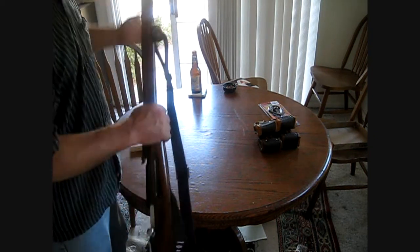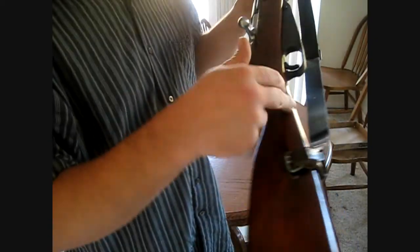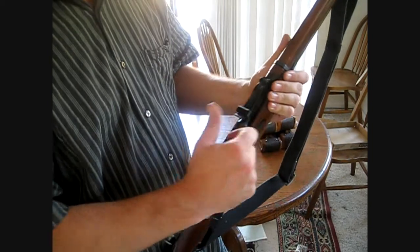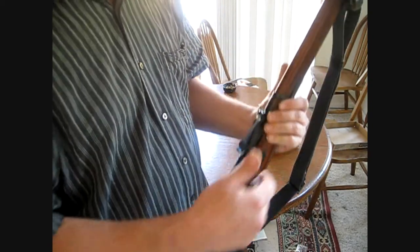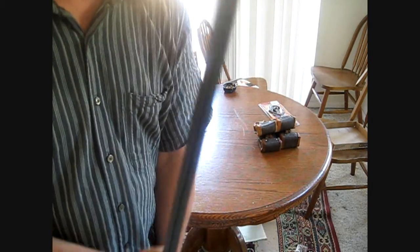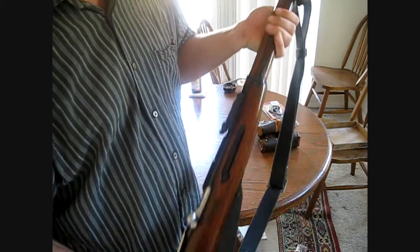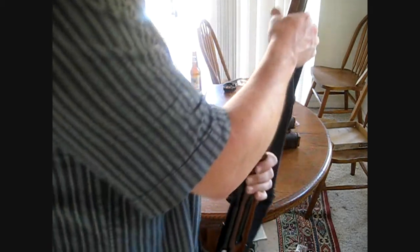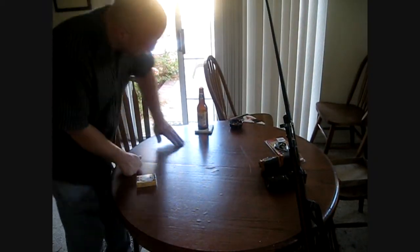Brilliant. There isn't a scratch on this stock, and there's not a scratch on the bluing. Not even a small one. Not on the bayonet, not on, man, it's just, I did well. Paid a little extra for it than I think some would have paid. But, oh shit.